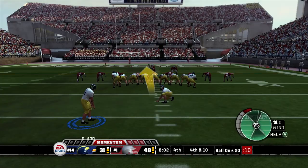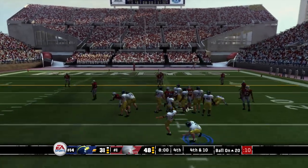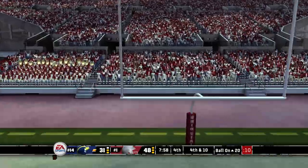Number 38. Into the side. The kick is up. And it splits the uprights.